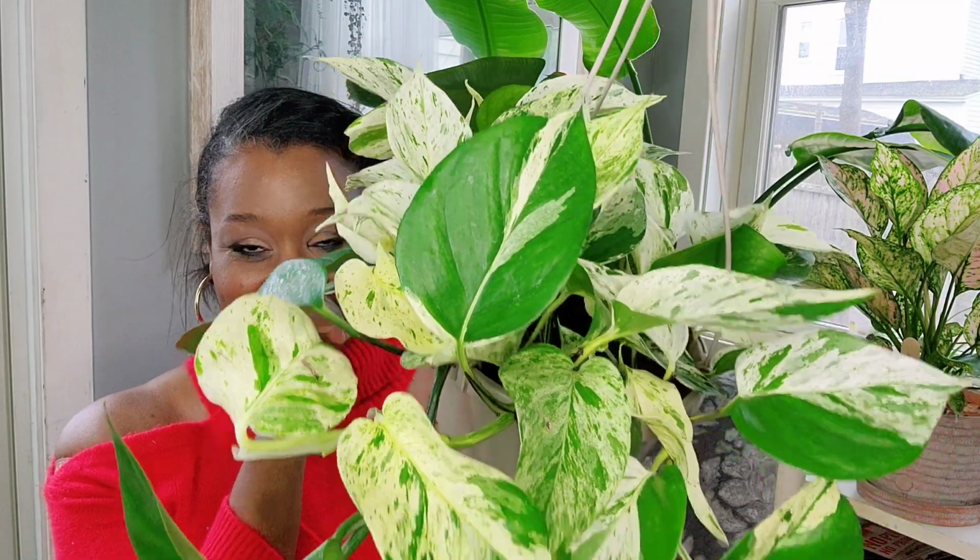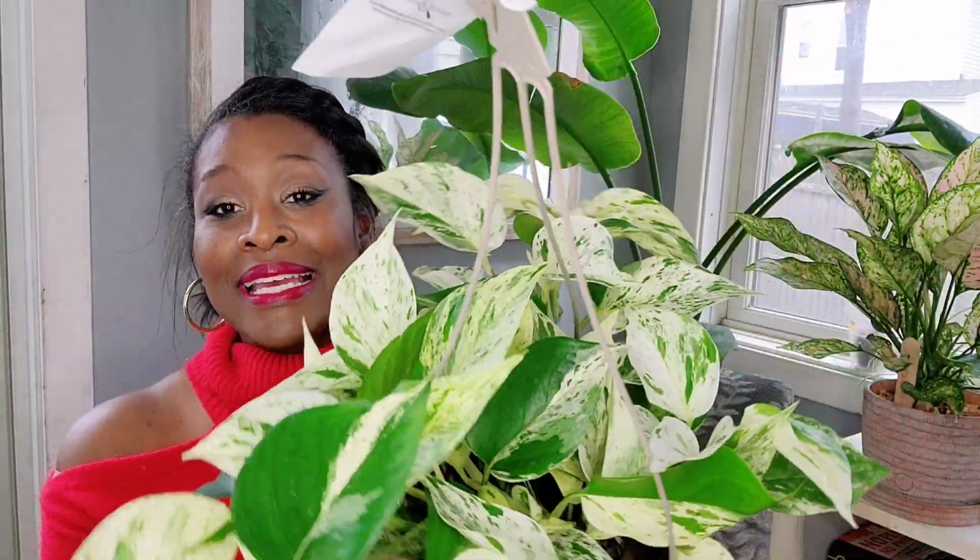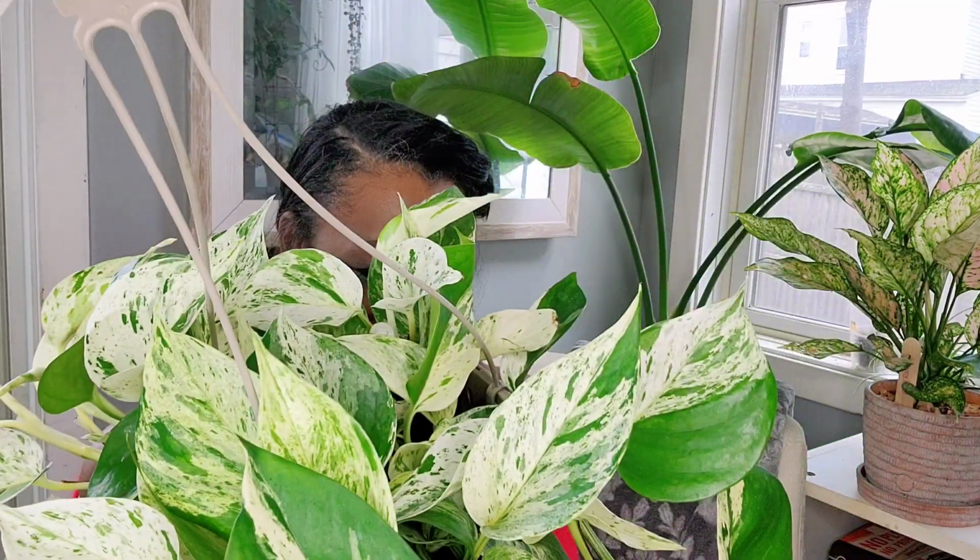Now, my last plant is in a hanging basket. It's a pothos. It's a marble queen pothos. This pothos has taken my breath away. It says marble queen, but I think it's more of a snow queen, a reverted snow queen, but you be the judge. Look at that leaf. Look at this plant. Oh my God, this is a beautiful plant. This is a beautiful, beautiful plant. And again, it says marble queen, but I think this is more snow than marble. Yes, it does have its reverted vines, but I think this is more snow.